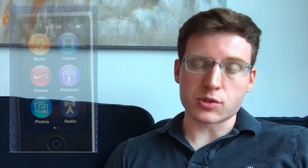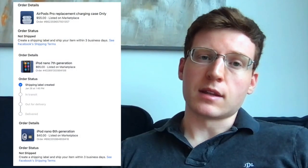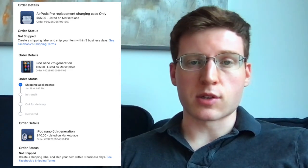Okay, so the next 3 items I sold were all from one purchase I made. This is kind of a random assortment of items. I had an AirPods Pro charging case only. This is just the Apple charging case for the AirPods Pro. So if you lose one, it's a replacement. And then the other 2 were iPods, iPod Nanos, 6th generation, 7th generation.